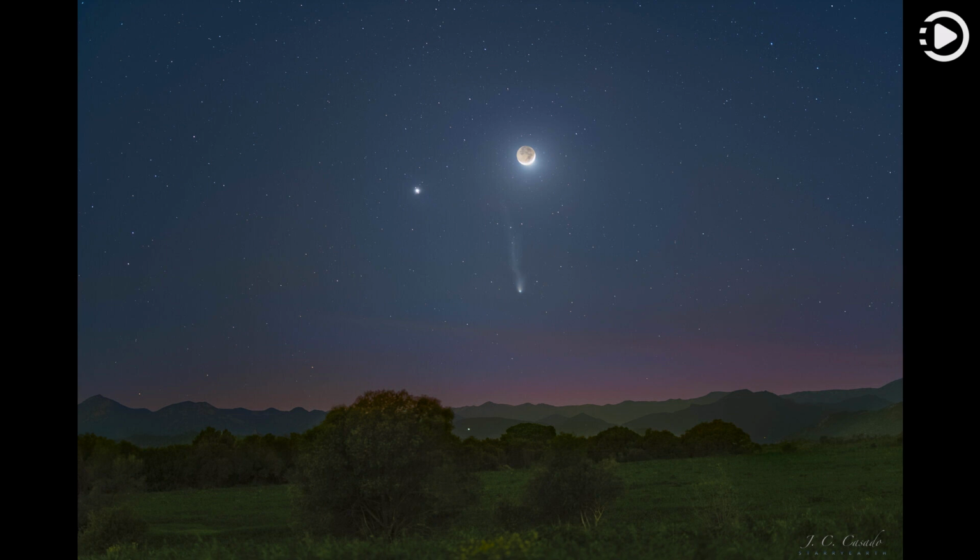Three bright objects satisfied seasoned stargazers of the western sky just after sunset earlier this month. The most familiar was the moon, seen on the upper left in a crescent phase. The rest of the moon was faintly visible by sunlight first reflected by the Earth. The bright planet Jupiter, the largest planet in the solar system, is seen to the upper left.